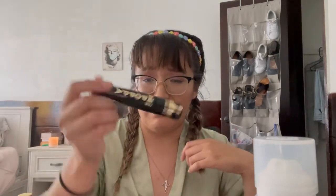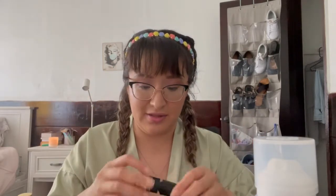So another one is this Wet n Wild mascara, and this one is called Big Papa. I do love it. It gives me a voluminous effect, and let me show you the wand. It's a thick juicy wand, and it just makes the eyelashes pop.